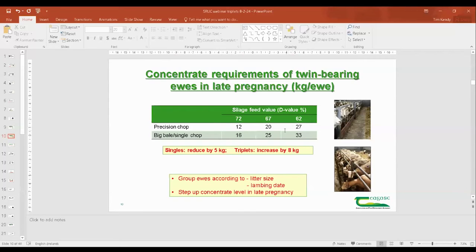And the second thing to note on this graph is that as you increase chop length, you'll increase concentrate requirement, because chop length affects intake in sheep, while it does not affect intake in beef cattle or dairy cows. If you're feeding singles, you can reduce these figures by 5 kilos. And if you're feeding ewes carrying triplets, you'd increase these concentrate allowances by 8 kilos during the last 6 weeks prior to lambing. So we would recommend you group ewes according to litter size and expected lambing date, and you step up concentrate in late pregnancy to match requirement.